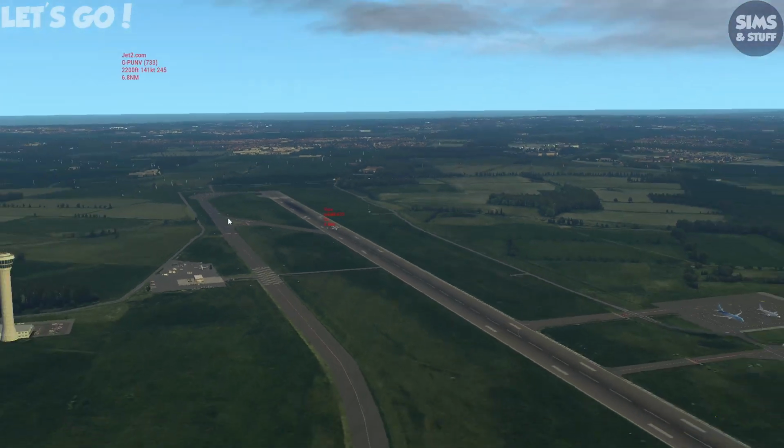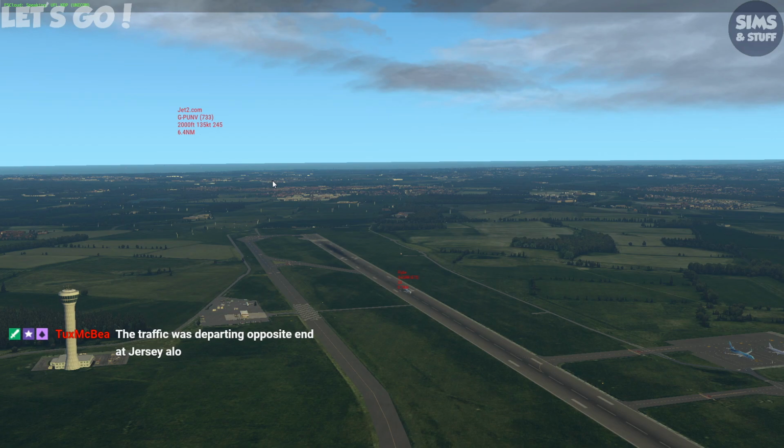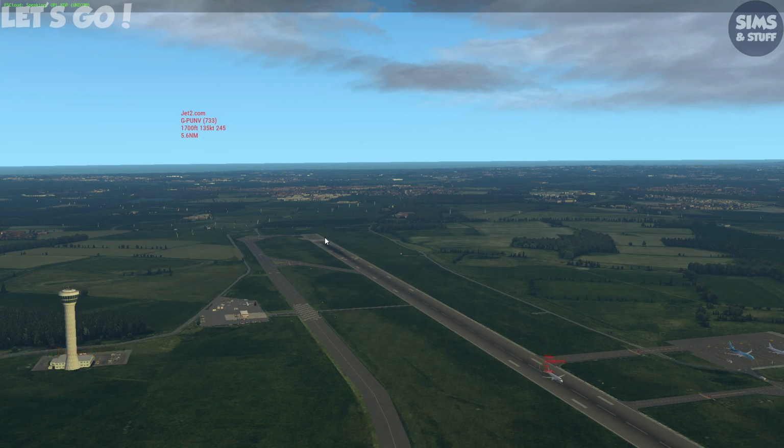So he'll land and he'll taxi, and that Jet 2 plane is at 2,100 feet, following him in. The traffic was departing the opposite end at Jersey also. Yeah, so again, there are just a few little issues with certain airports. It could have been me. I think if I'd have set the arrival, but again, I would have still... No, because the time would have been... I don't know.